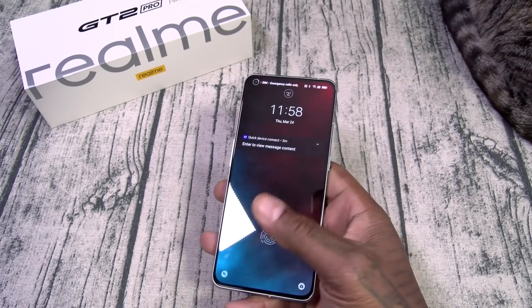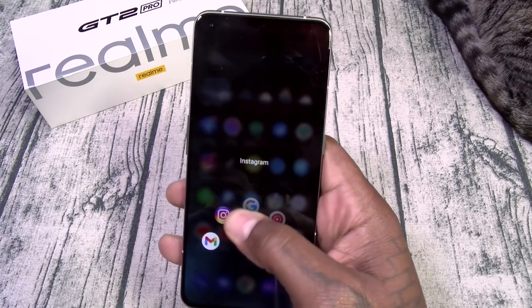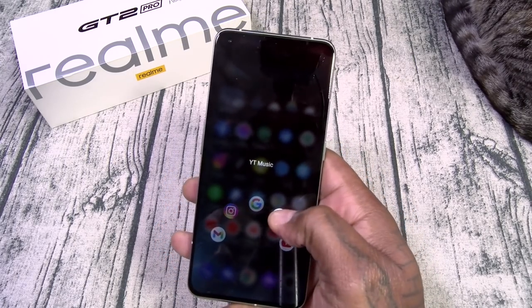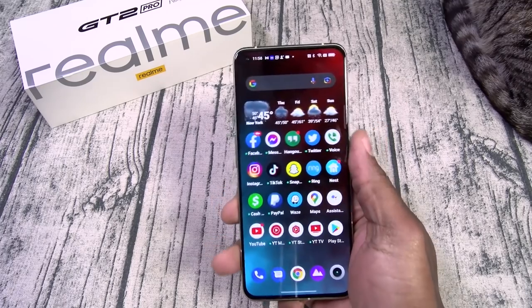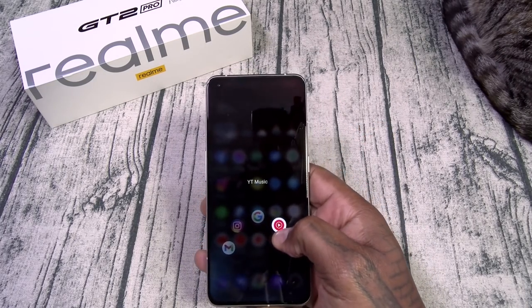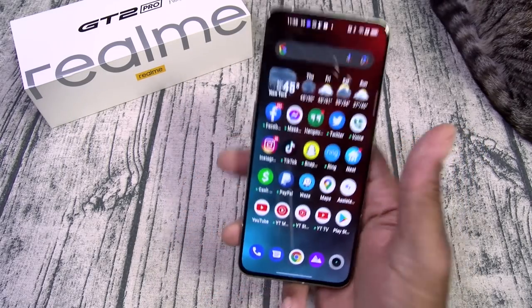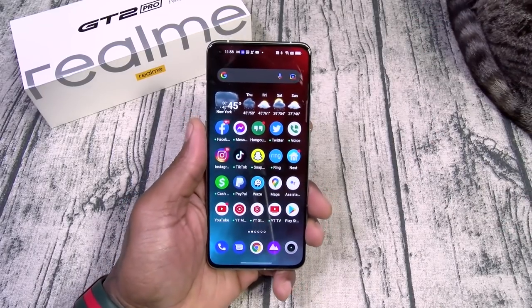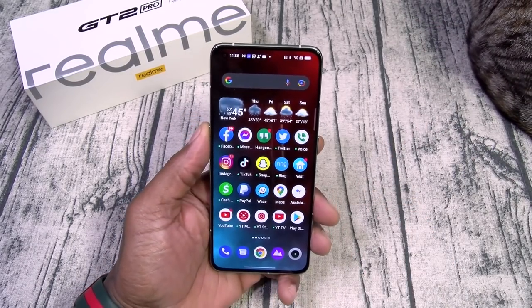Now, you do have some features. If I unlock it and I keep holding the fingerprint sensor, I could go to different apps. So if I want to just keep holding it and go straight to Instagram, bang, straight to the gram. I'll do that again. Unlock it. Keep holding it. Now, if I want to go straight to YouTube, let go on YouTube. Pretty dope.